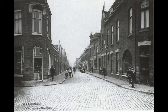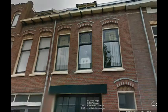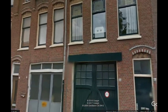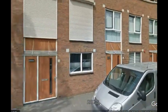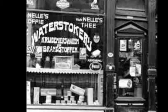Although we lived in a fairly large town, we had no electricity or hot water in the house. And the only way we could get hot water was by buying it from the water stoker, who lived just around the corner. At the beginning of the 20th century, there were hundreds of water stokers in our town. Especially in worker districts, people depended on him for their hot water.